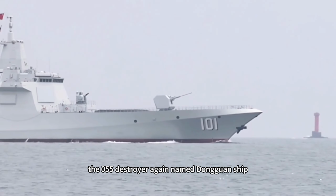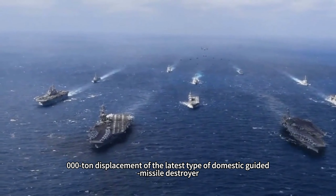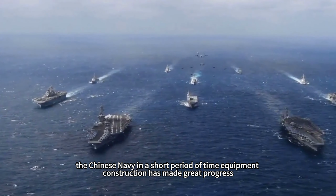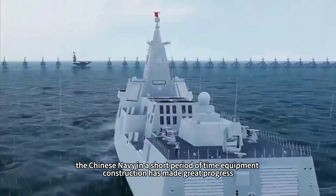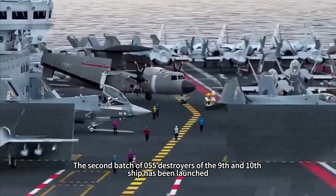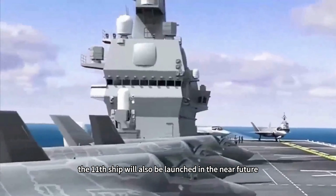This time, the 055 destroyer is again named Dongguan. The new ship is a 13,000-ton displacement, the latest type of domestic guided missile destroyer. The Chinese Navy's equipment construction has made great progress in a short period of time. The ninth and tenth ships of the second batch of 055 destroyers have been launched. The 11th ship will also be launched in the near future.